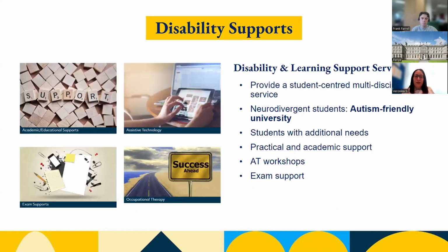Now, we have a great team that supports students with disabilities. It works the way that students have to register with them, and only then they're able to access the disability services fully. They take care of students with a wide range of disabilities. And it's confidential. They're very sensitive, very understanding. And I'm proud to say that we are an autism friendly university with places for students with autism and autism related disability that they can use.